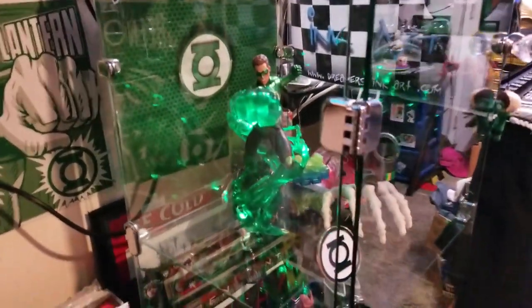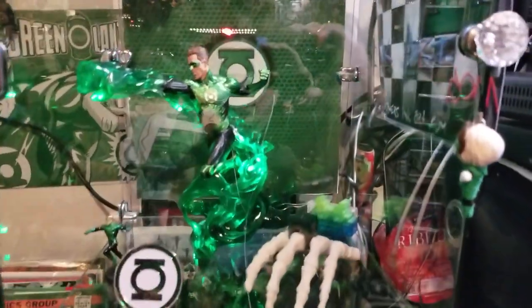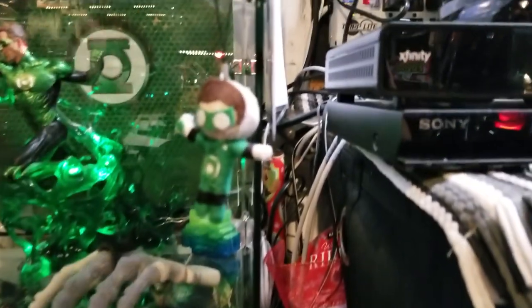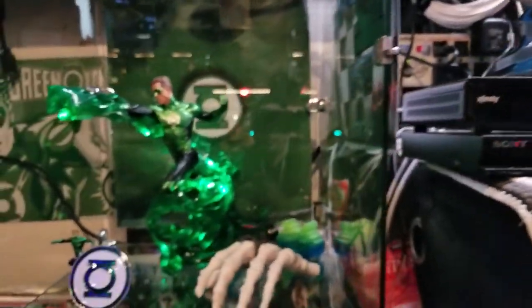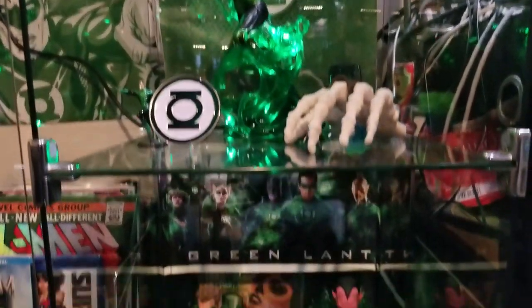Spider-Man, let's jump over here. I know a lot of people do not like the Green Lantern movie, but honestly, I thought it was cool, man. Sure, it was flaky in a weird way, but I liked it. Let me turn him around so I can be as thorough as possible. Okay, cool. Zoomed in. So there we go.